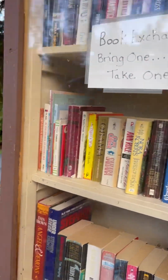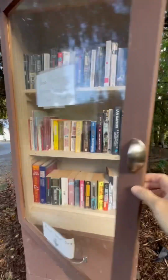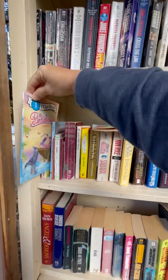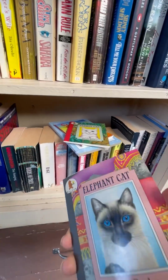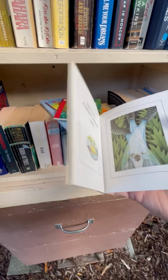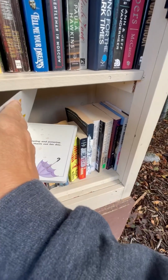Oh, there are some kids' books. I'm glad I got out. So look at this, novel idea. They put their own little bookshelf out here. Let's see what we got here. I can read Pinkalicious. Elephant Cat, that's very interesting. I like those. I don't want to take too many. Let's see, and then there's more books here.